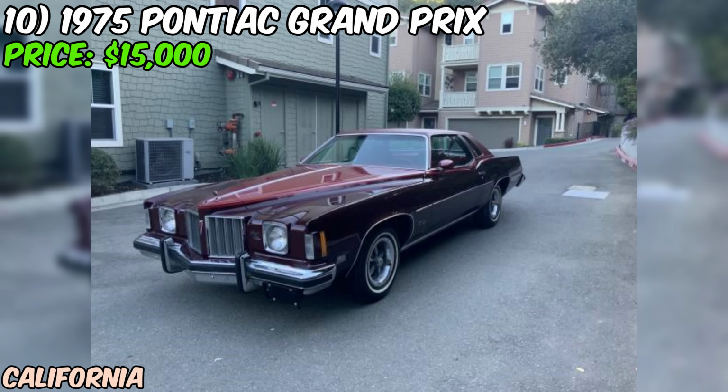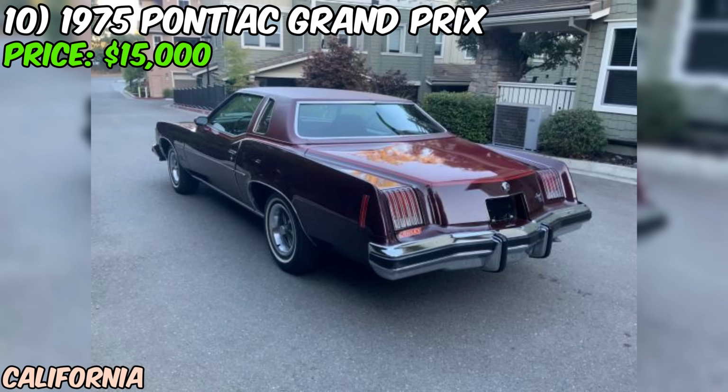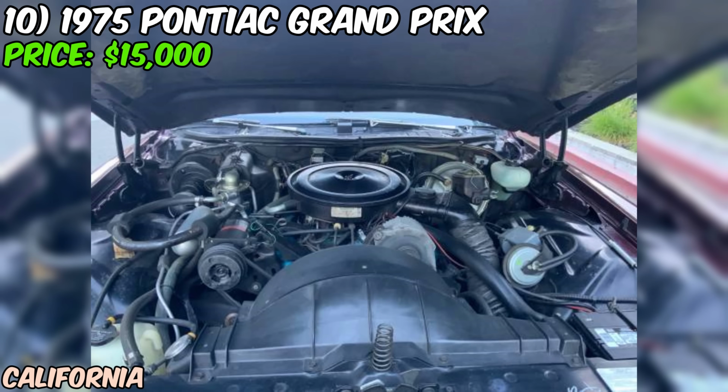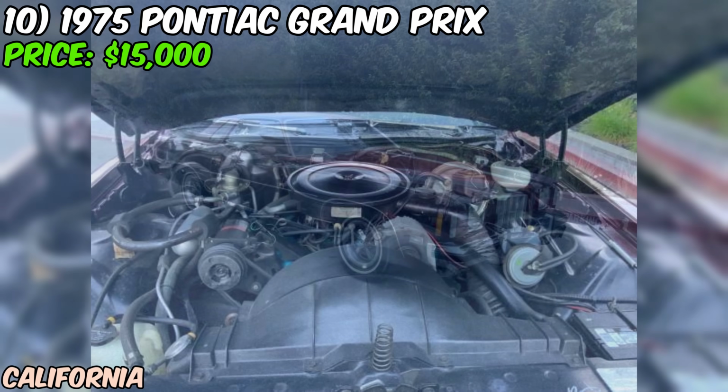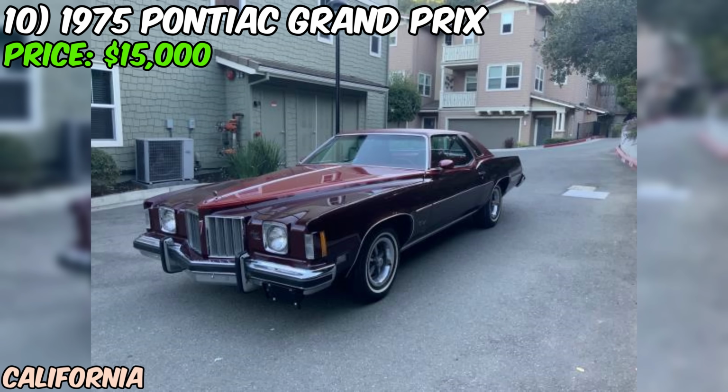The seller states that this Grand Prix is in good condition, and with such low mileage, I'm inclined to believe it. They've just had it serviced, so it's running perfectly. Music to any classic car lover's ears. The brown paint might not be everyone's cup of tea, but it's a quintessential '70s color that really captures the era. Under the hood, you've got a V8 engine, which was the heart and soul of American muscle in the '70s. It's paired with an automatic transmission, making it a comfortable cruiser. Being rear-wheel drive, it'll give you that classic American car driving experience.